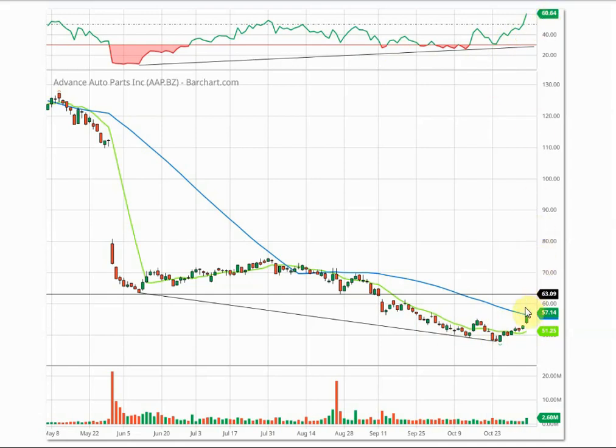The only thing that is holding us back is this $63 level of resistance. It was support here, support here, support here, then it broke. So this now becomes resistance. I think we've got a very good chance of breaking through, and we're on our way to a new bull market, provided, of course, that the general market also participates. So AAP is one you should definitely be looking at.